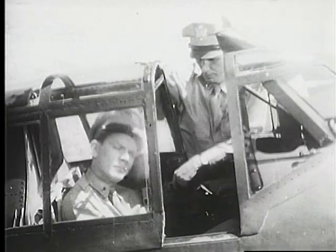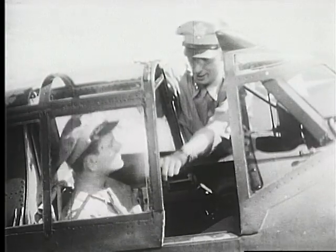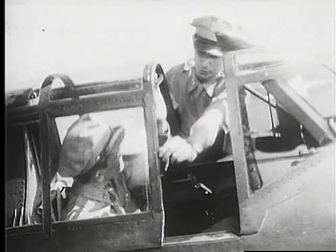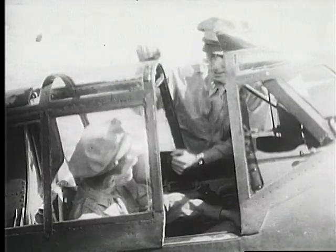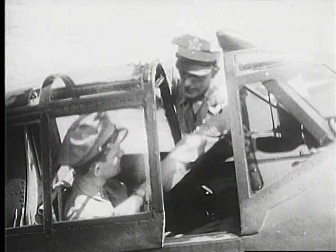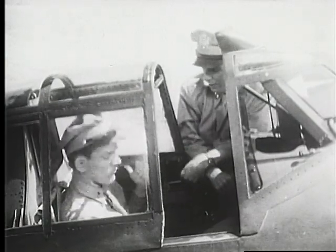Emergency exit. Right. If you want to get the canopy open in a hurry, you pull that ring and press the canopy release at the same time. Two spoilers on the leading edges of the canopy open, and wind pressure forces the canopy back. Now then, if your canopy ever gets jammed on the ground, you've got these levers on each side. When you push them up, the glass panels fall out.